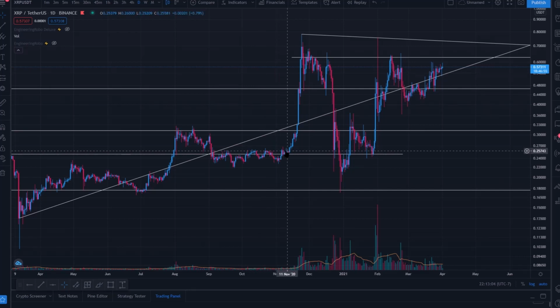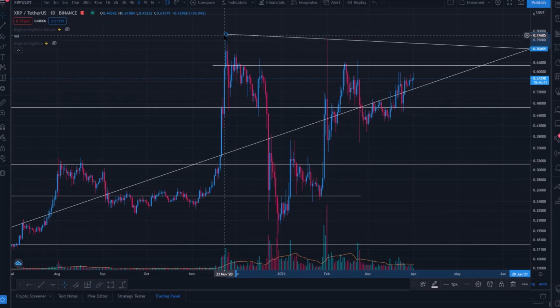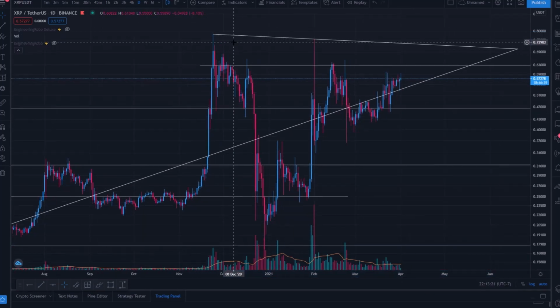25 cents that we couldn't for a few weeks. We finally broke aggressively, rallied roughly 200% from the 25 cent breakout there. A little over 200% in 2 weeks, skyrocketing all the way up to 77 cents. We got hard rejected off, trading within 46 cents and 62, 63 cents.